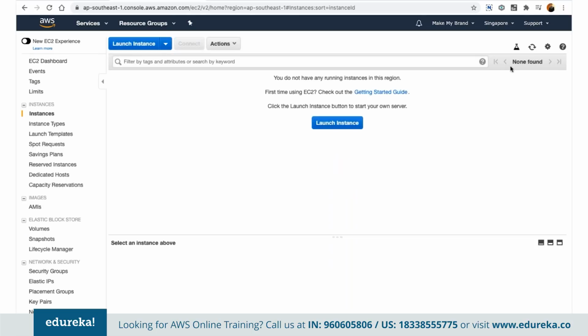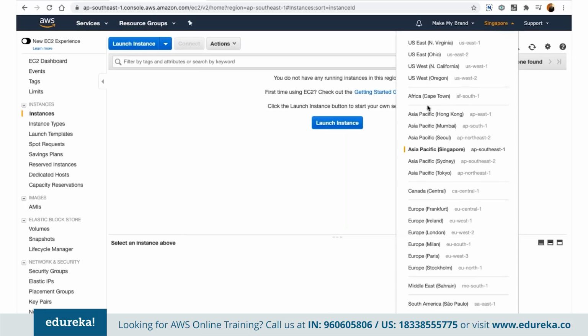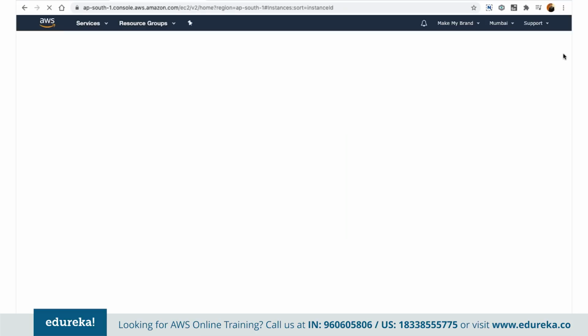So suppose we accidentally launch an instance in Singapore and we switch the region to, let's suppose, Hong Kong or any other region. Then we may even forget that we have a running instance in the Singapore region, and that may add up to our billing. So we always have to keep a check on the instances based on the region that we are working in. So let's say we come back to Mumbai for getting started.